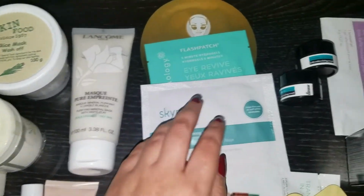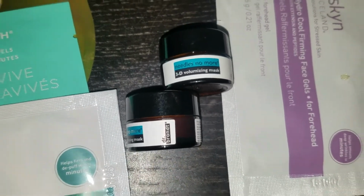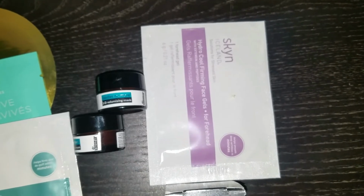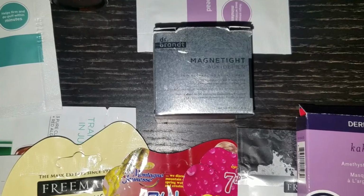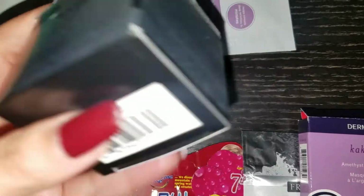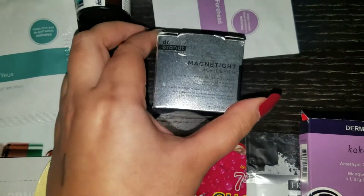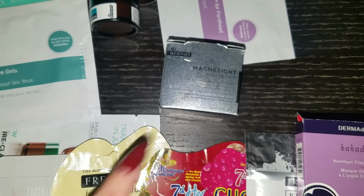And I also have some eye masks, eye patches. I just put them here. I also have some masks from Dr. Brandt. These are the Needles No More, and they're both deluxe eye samples. Here are some anti-aging hydro-cool firming face gels for the forehead from Skin Iceland. I also have a deluxe sample of the Dr. Brandt Magnetite mask, but I don't have the actual magnet. It didn't come with the sample, which was a bummer. But I think what I'm gonna do is purchase the one from e.l.f. and maybe that magnet can work for this one as well.